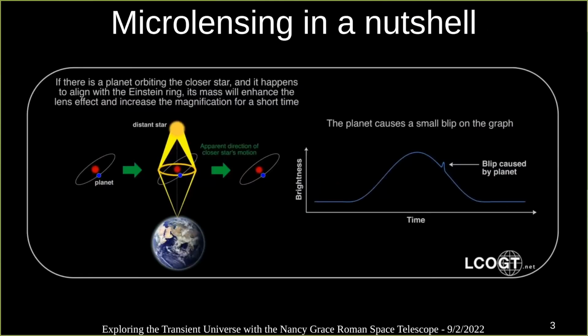To give a quick introduction to microlensing: microlensing is a gravitational lensing phenomenon, and it occurs when a lens crosses the line of sight between the Earth and a distant source. As soon as the alignment is sufficiently close, the gravitational field of the lens will bend the light coming from the source and create several images of the source. And when the lens leaves the line of sight, the phenomenon stops. So it's a transient event.